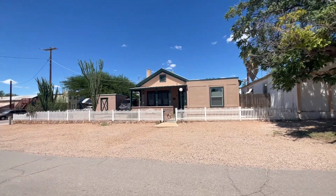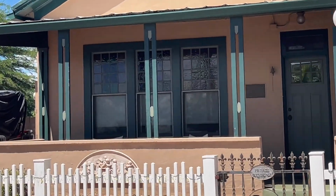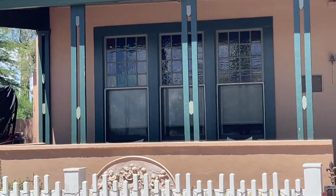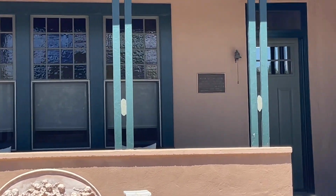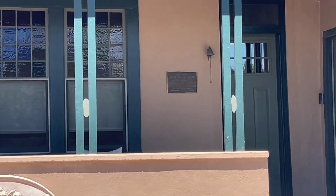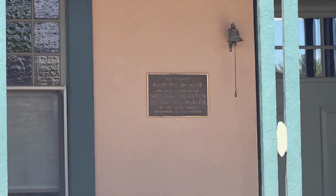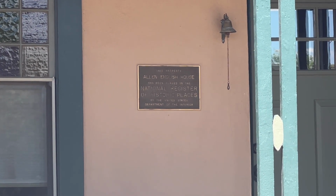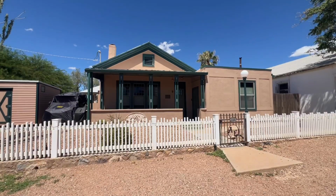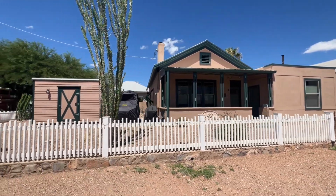Now this over here is another historic house. I've had people tell me that those little glass squares you see there are the original glass from the 1800s. I don't know if that is true. That's what I heard. But this house, if I can zoom in on it here. Allen English House, National Register of Historic Places. Obviously it's been redone and kept up a little bit.